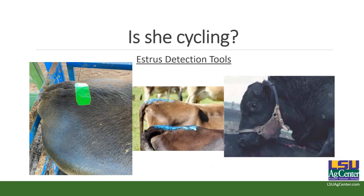Obviously, a gomer bull or vasectomized bull is going to cost you a little bit more and you're going to have to maintain them, so that one might not be as feasible. But you can get patches and things very cost effective and go in and actually monitor and see whether or not she's cycling and she's having full heats.